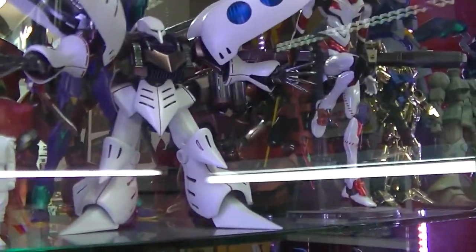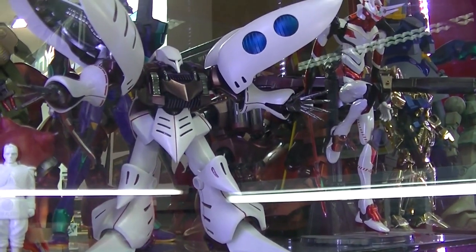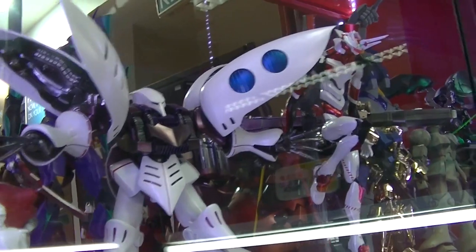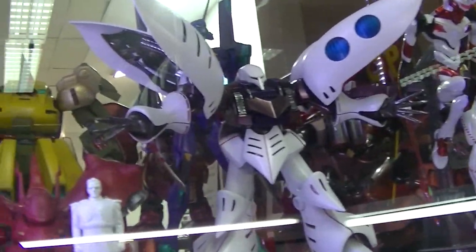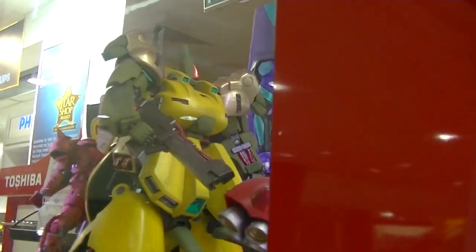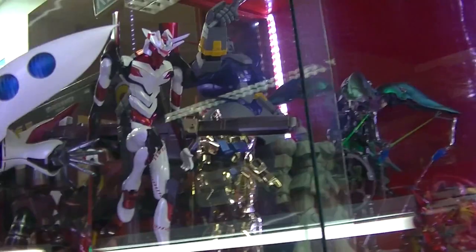Wow, this is a workshop. And we have, wow, there's a master grade cube below here, painted as well. And we have the O here, also painted green, the side arms. And we have the new Evangelion. Hiya, how are you? Yes.